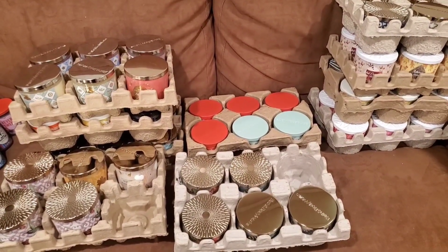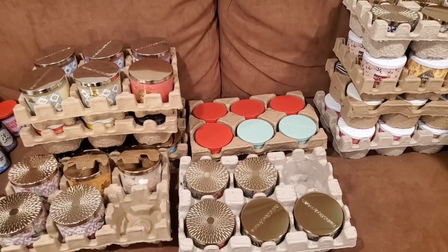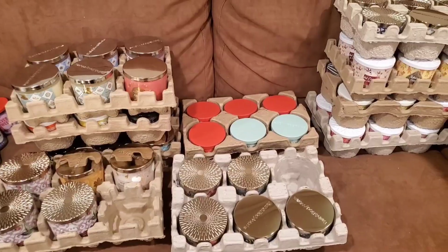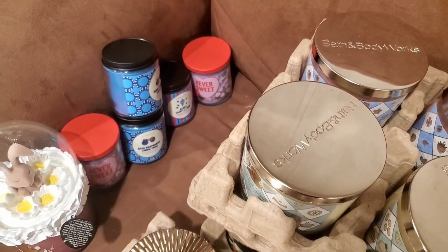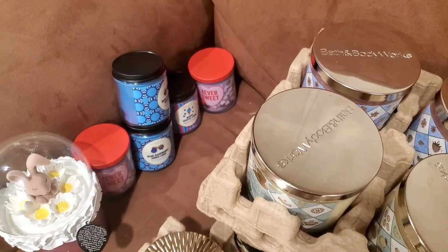Yeah, I think that is the most I've ever purchased during a SAS. Maybe even a candle day, almost. It's even better than candle day because these are cheaper for the most part. 71 3-wicks, and 6 single wicks because one was sent as friend mail.